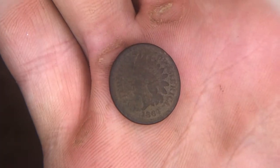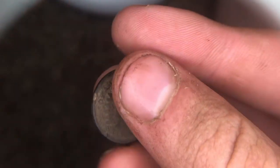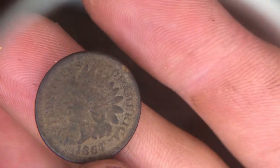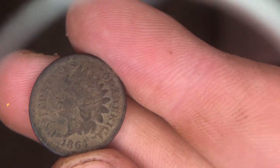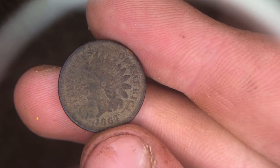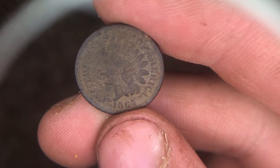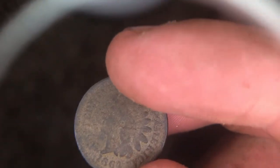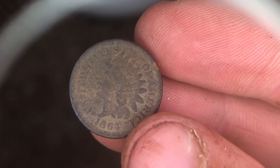So I did check, since it's an 1864 for the L, and I do not see it. If there was one, it's probably long gone by now, but just gonna have to say it's not a 1864 L. Oh well, still a good find.